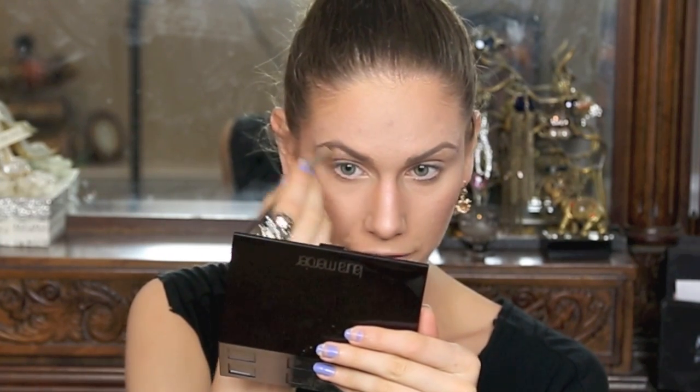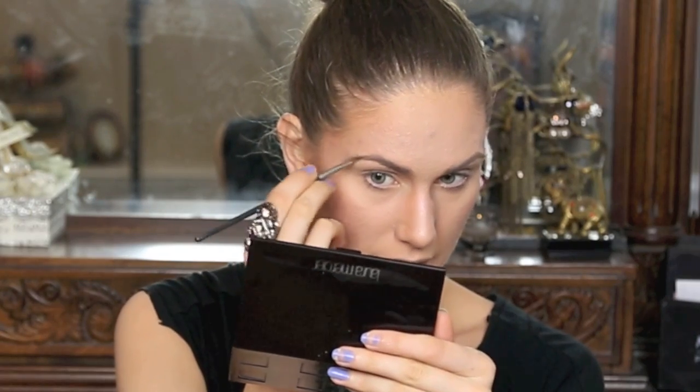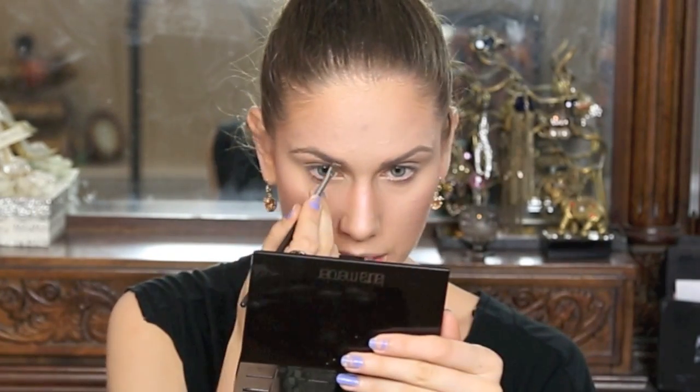And this also sets anything that you put liquid on first. So I'm just going to comb this up and place it on my brow, just where it naturally grows. And once I'm happy with that, I'm going to apply a little bit of a highlighter just underneath to A, give my eyes a pop, and B, to make them very shapely and enhanced. So I'm using the Eyebrow.